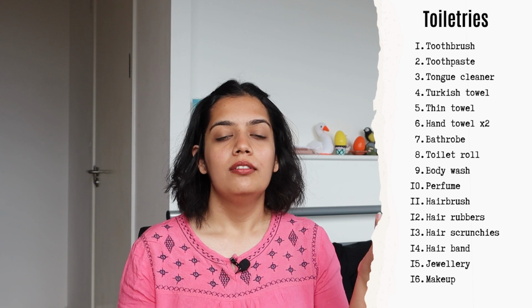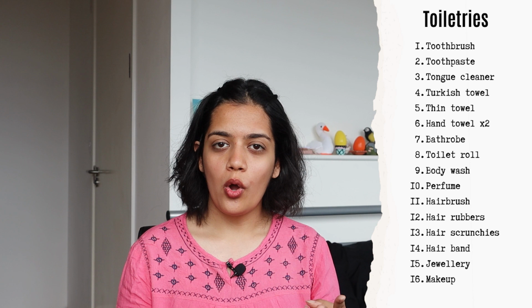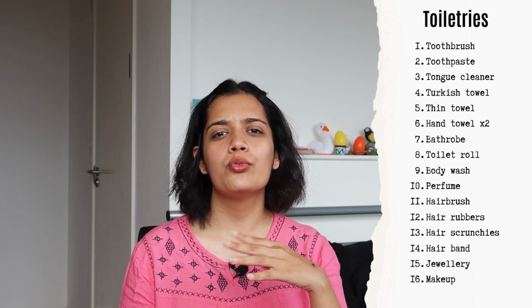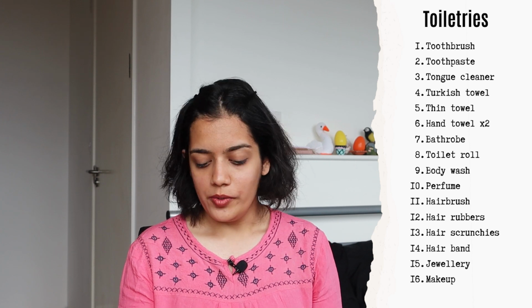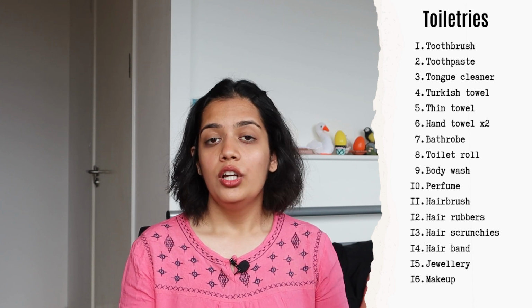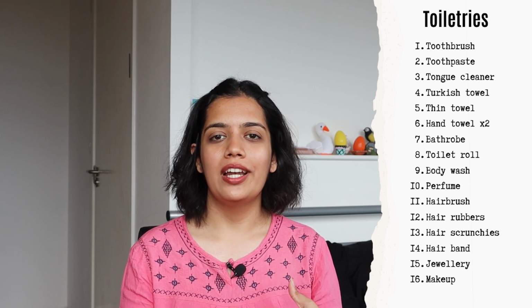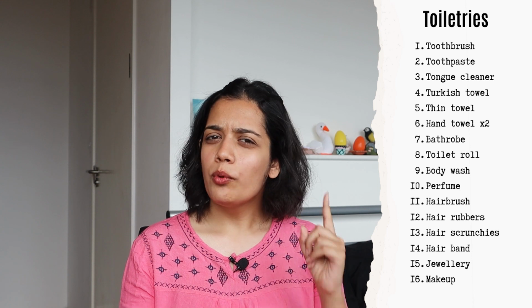Then comes the toiletries and personal hygiene section. So obviously toothbrush, toothpaste and tongue cleaner. I had carried 2 towels, one was a thick Turkish towel and one was a thin towel, and I usually carry those thin towels just for traveling and everything because it's lightweight. Then 2 hand towels, bathrobe if you have. Do carry at least 1 toilet roll because as soon as you get over here in the UK, at least you have something to start with. Otherwise you'll have to literally run to the grocery shop and get those. So at least get 1 toilet roll.